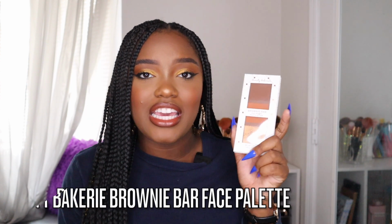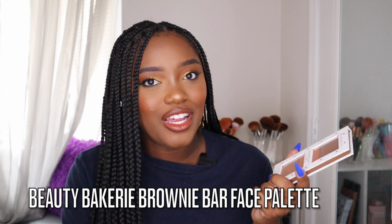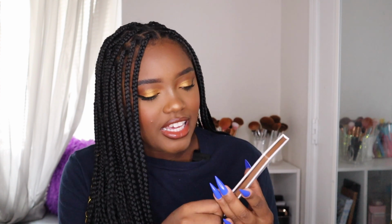And then the last highlighter I want to talk about is the one that comes in the Brownie Bar highlighter palette from Beauty Bakery. This right here is so beautiful. Look at how reflective it is in the packaging. I love this highlighter. Oh my goodness, look at that. Look at that, that's beautiful. And then on the face, can you guys picture that on the face? Girl, I be cutting up when I have that highlighter on.